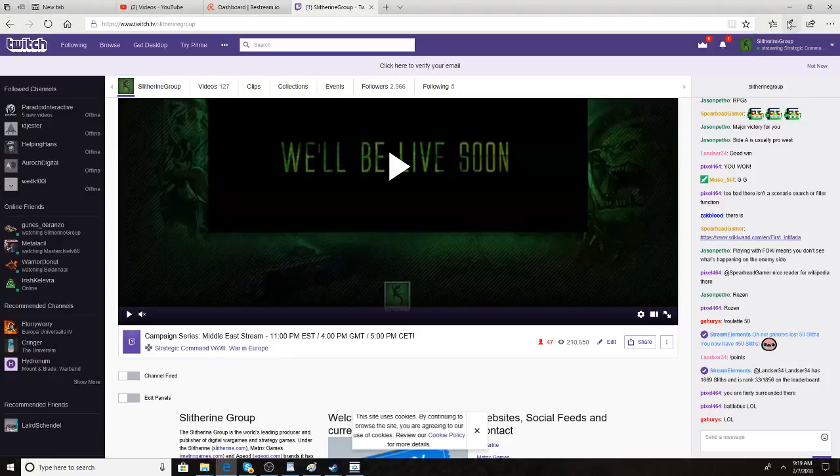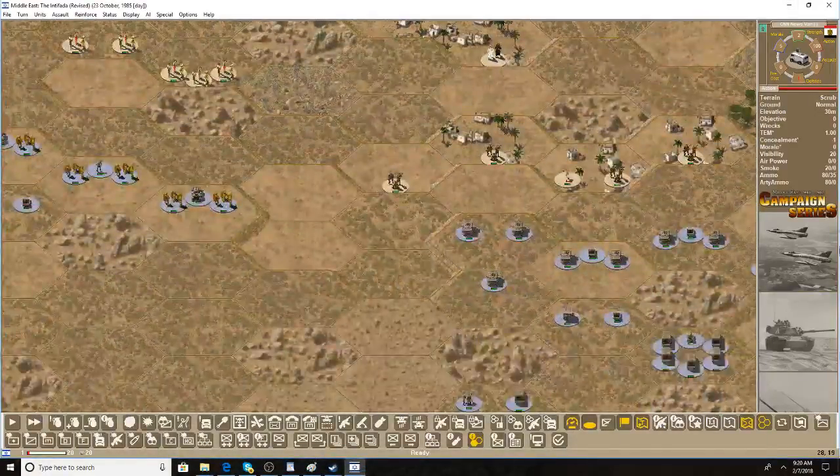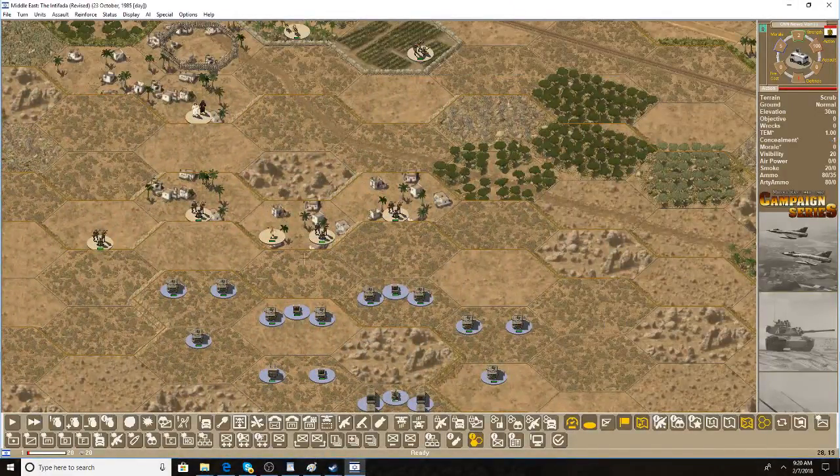You're fairly surrounded there, says Pixel. Yeah, absolutely, man. So Jason says, playing with Fog of War means that you don't see what's happening on the enemy side. Yeah. Rosen, yes, so Rosen. Let's see if Rosen has a Wikipedia page. I wonder. It would be cool if he did. And thank you, Spearhead, for giving us a First Intifada link so people can sort of read about it. And it's such a complicated situation, such a complicated war. We're going to get started. We're definitely not going to have a chance to get into this.